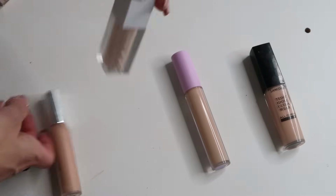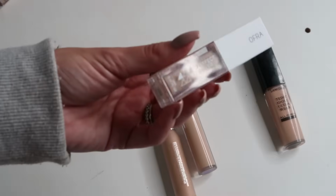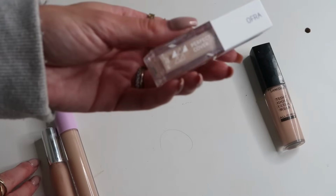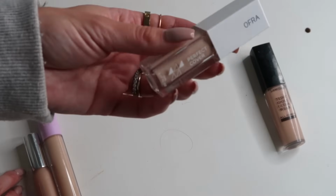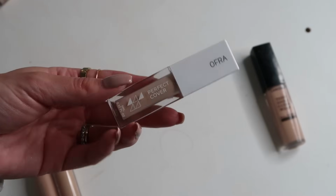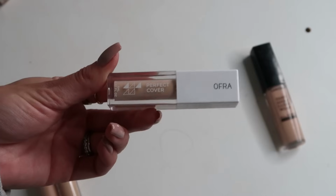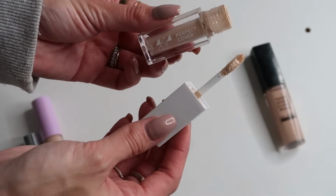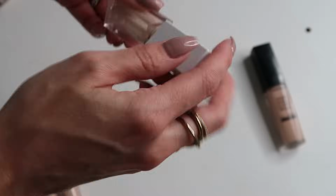I am gonna declutter the one from Ofra. This is their Perfect Cover Concealer and I have the shade Light Sand. This is a nice concealer, especially if you're looking for something that is going to be a little bit more full coverage. I'm someone who does lean a little bit more lighter coverage, but I know there are a lot of people that prefer more of a full coverage for the under eyes. This is going to be a good option for you. But again, with how many concealers I have in my collection and especially how many I use on a really regular basis, I am going to declutter the one from Ofra.